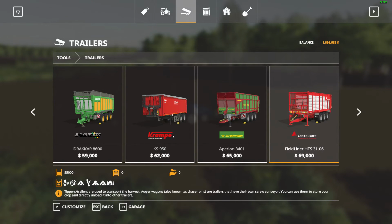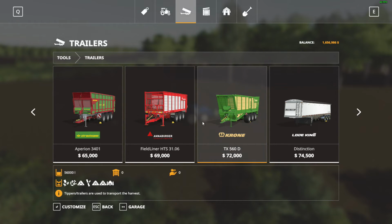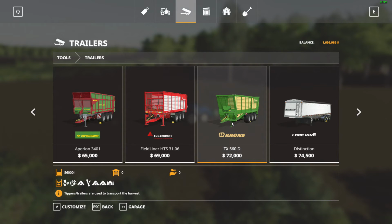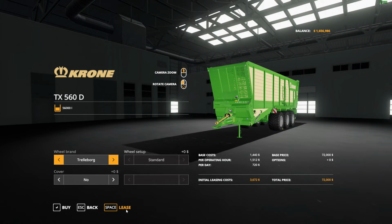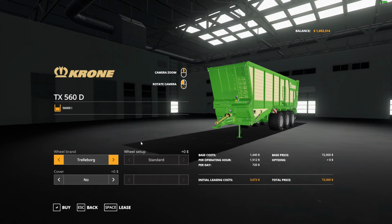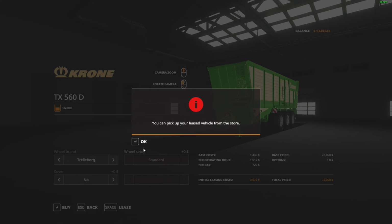So what I'm going to be doing is I'm actually going to lease a trailer for what we're doing here. And let's go ahead and just lease this one. We're going to lease this, like I was saying. We're going to lease the trailer. I have an idea for hauling grain, so I'm not worried about that right now. Actually, let's get 2 of these trailers leased up.